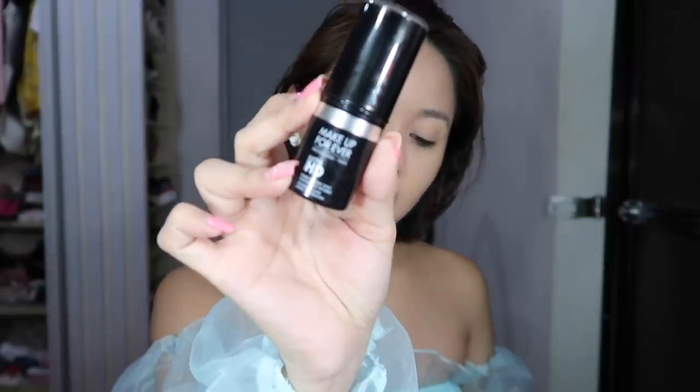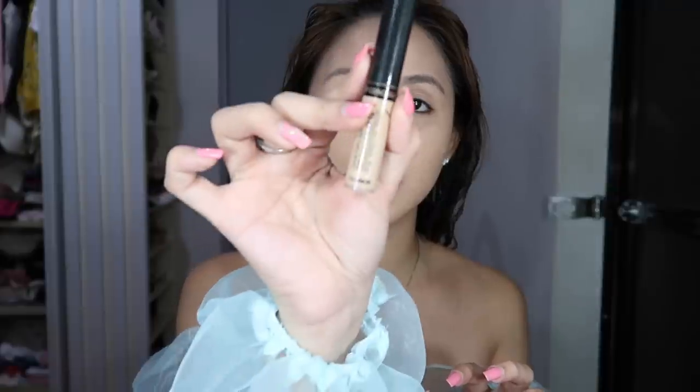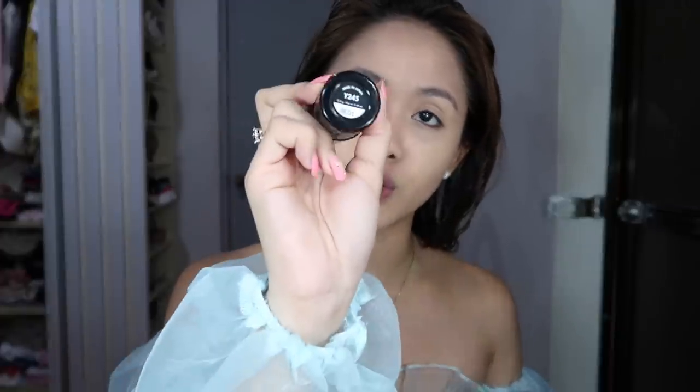Okay, so I already applied foundation. I used this Makeup Forever Ultra HD foundation stick. And for my concealer, I used the Sam Tip Concealer. I am in the shade 02. And so Makeup Forever, I'm in the shade Y245.